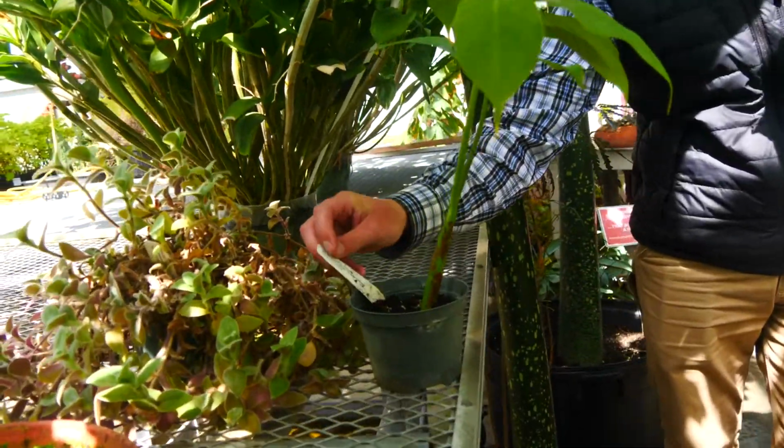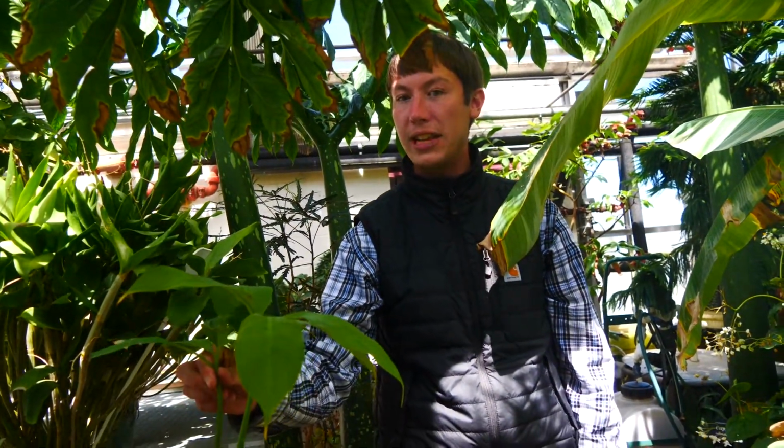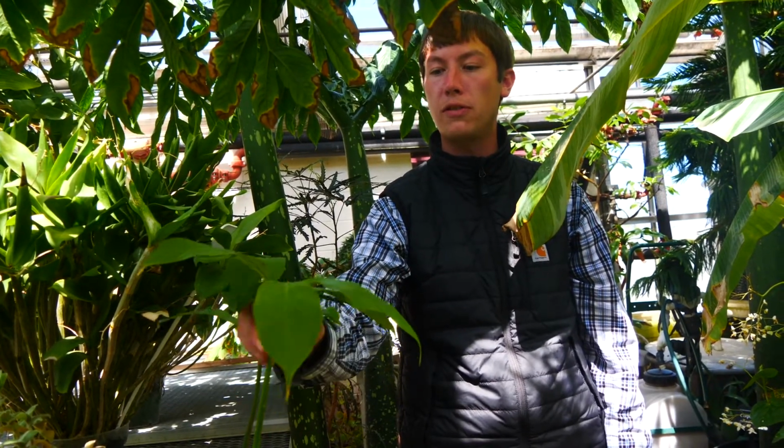Let me look at the date. So this is one that we grew in 2019. You can see that it's obviously much tinier, and the leaves are also less divided, so there are fewer leaflets per individual leaf, as opposed to the more mature ones that get more divided leaves as they age.